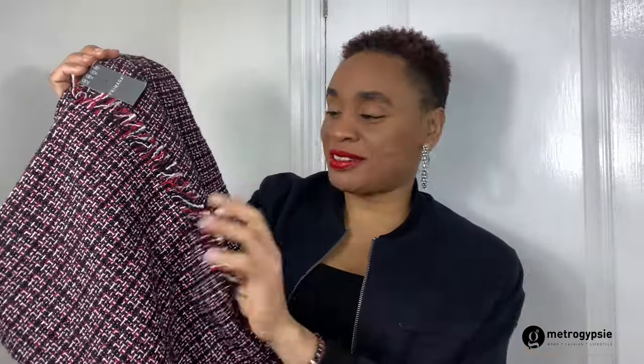It's tweed. Yeah, so it has this class to it. At the same time, it's thick and it's short, so the thickness isn't going to give you too much heat. At the same time, you can wear tights if it's too cold. So yeah, I got this in a 14 and it was originally £10. But right now it's discounted to £5.